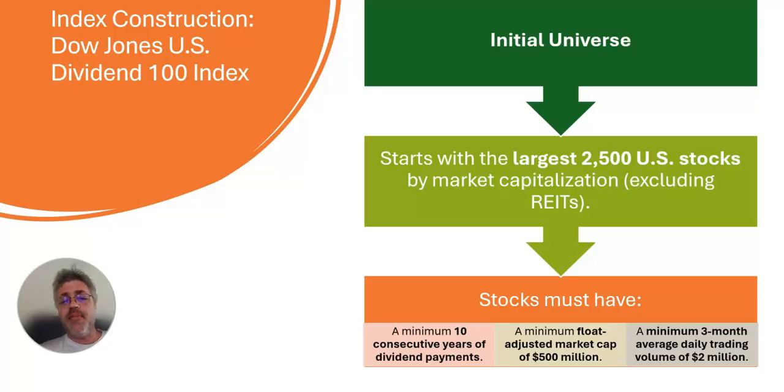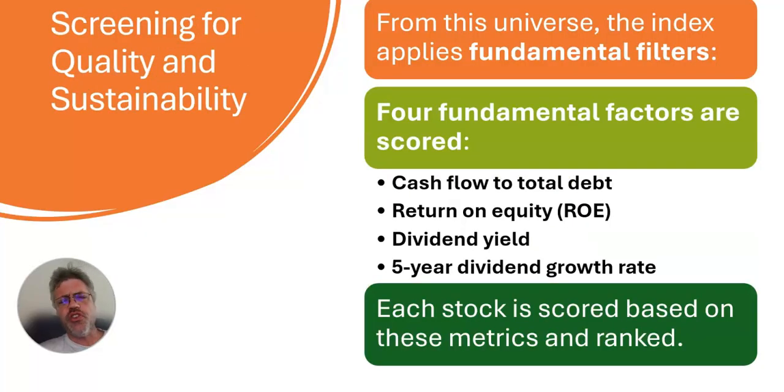The stocks must have a minimum of 10 consecutive years of dividend payments, so that's going to filter out a lot of them already. They have to have a minimum float adjusted market cap of 500 million. So not super small cap companies. There could be some smaller ones in there, but a $500 million company is a pretty decent sized organization. And they have to have a minimum 3-month average daily trading volume of $2 million. So basically just a stock that people are aware of that's getting bought and sold on at least a somewhat consistent basis. Beyond that, they start to apply these filters.